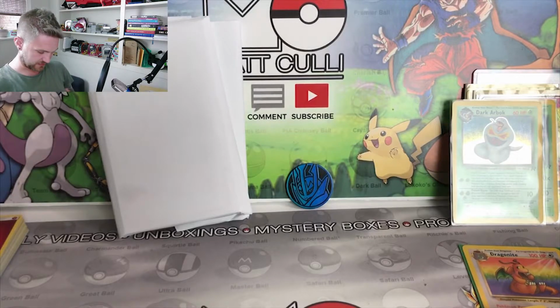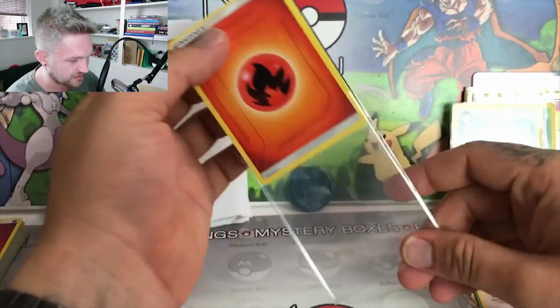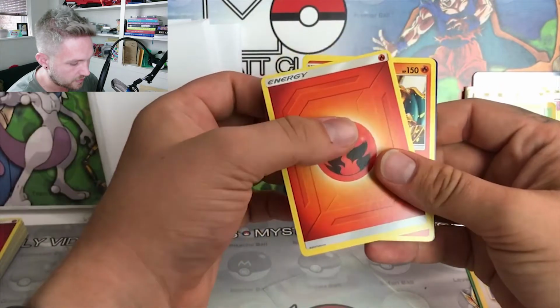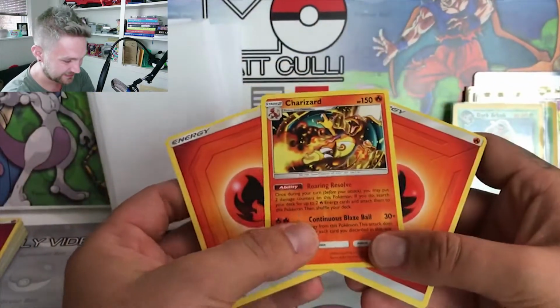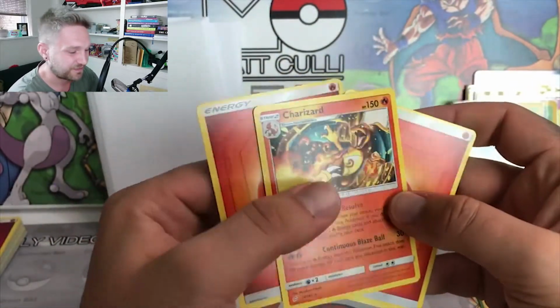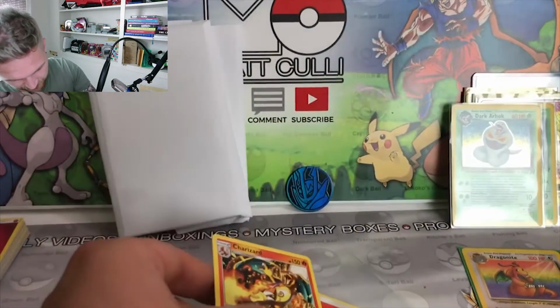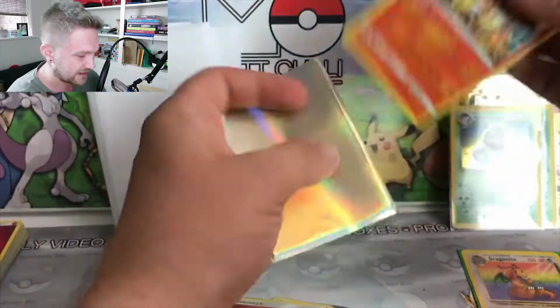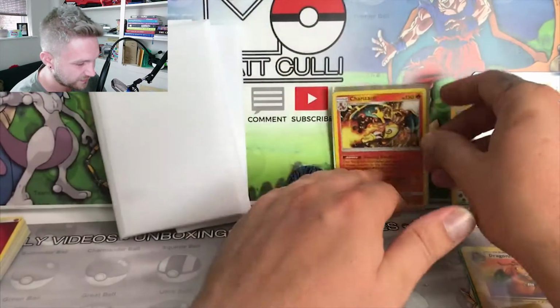Now, this one's got... Okay. We've got another one here. We've got ourselves an energy card in it as well. A Charizard, man! Oh my god. Oh my god, guys. Look, with the two fire types. Thank you so much. Oh, guys. Another Charizard. You know I love me a Charizard. That is incredible. Thank you. I will sleeve that one back up. That one is going back in there. You guys want Pikachu, but I just love Charizard, man. That is beautiful. Thank you so much.